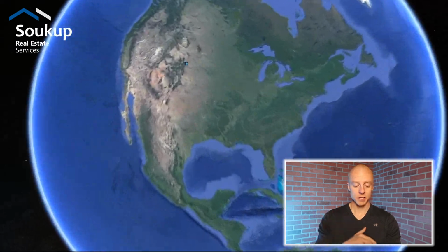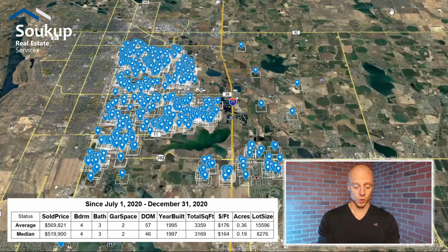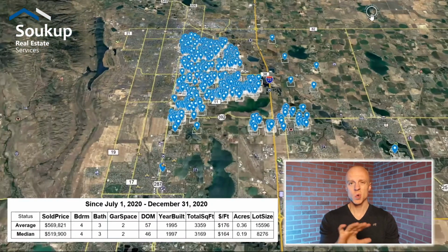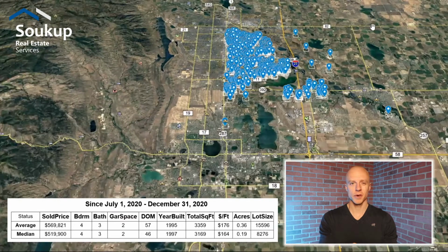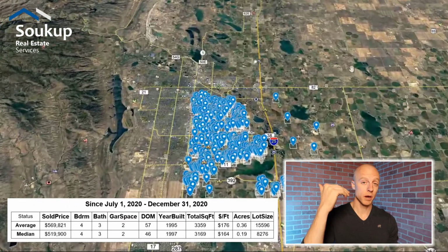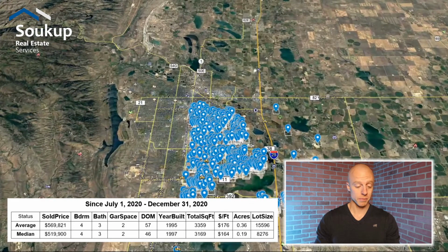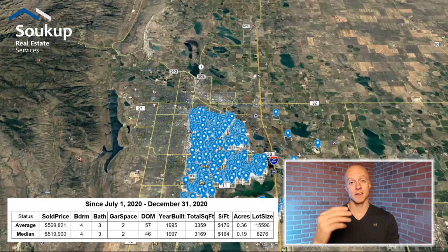Let's jump in. Average sales price, $569, median, $519 for a 4-bedroom, 3-bathroom house with about 3,200 square feet, between 3,100 and 3,300 square feet. Built in 1995. Again, this is going to be our newest age construction. These houses are only going to be sitting on the market for 46 to 57 days.